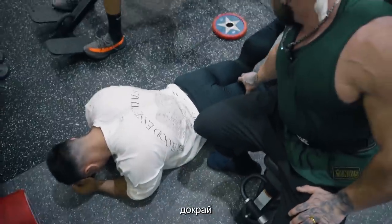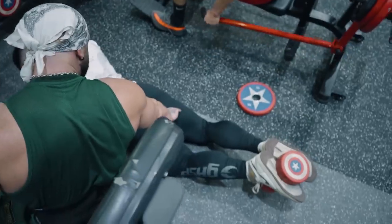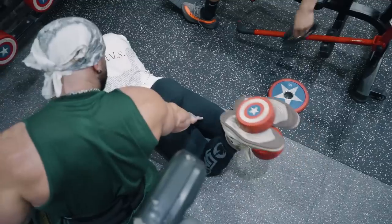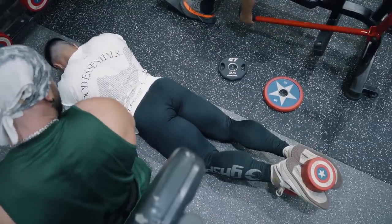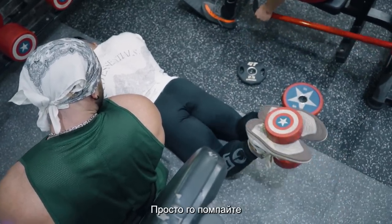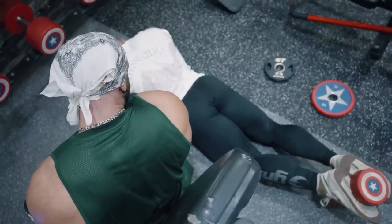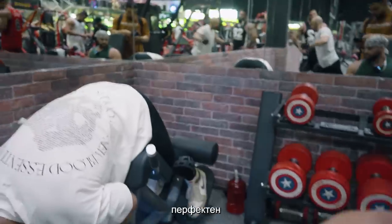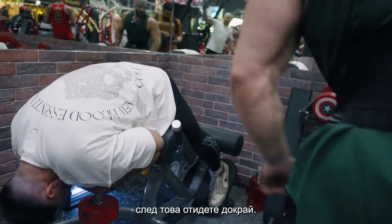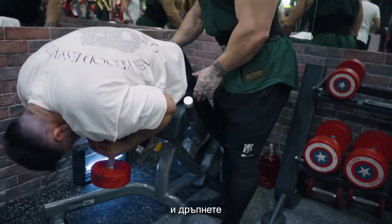Hips down, exactly, all the way down, and up, until you hit that's the highest contracting point, and up, and squeezing the dumbbell together, exactly, there you go. Okay, move a little faster, just pump it. There you go. Perfect. Bring the dumbbell to your chest. There you go. All the way down. Pull back up. All the way down. And now press. Come up with the hips. There you go. And pull. Exactly.